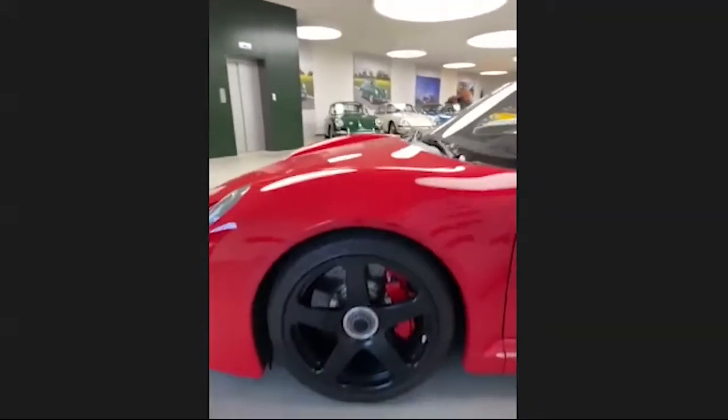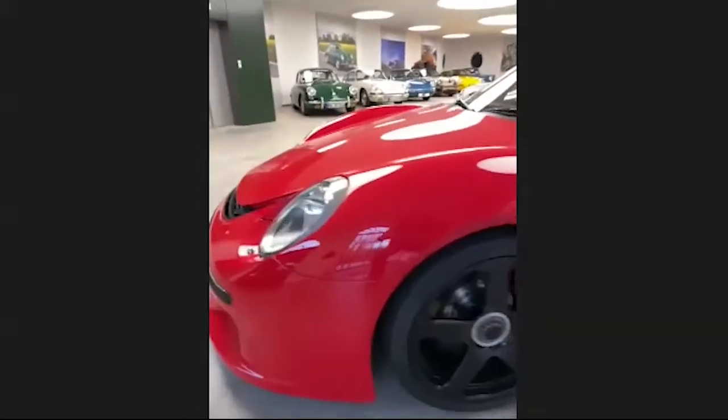It's a mid-engine car with a 777 horsepower engine, twin turbocharged. And it's a very, very well-performing car. And we built 28 of these vehicles. And they're already very appreciated amongst the collectors.